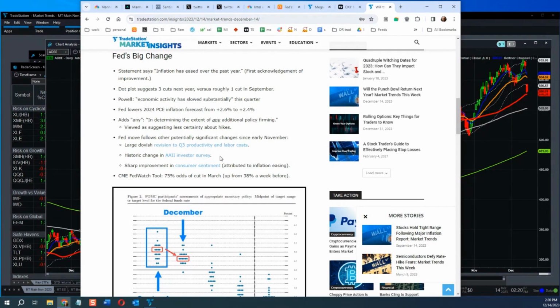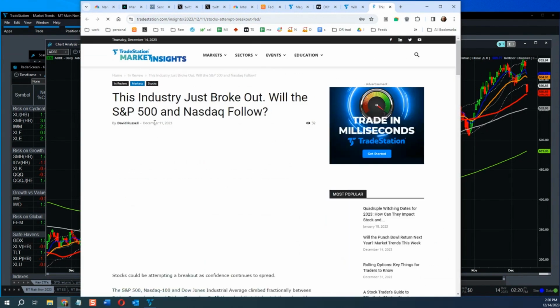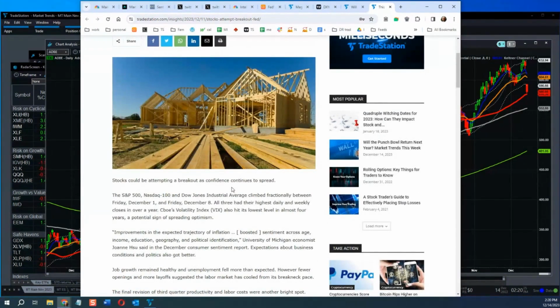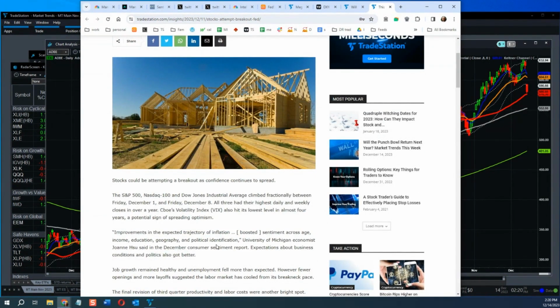The other thing is the consumer sentiment number we got last Friday. When was this? I'm sorry, this was last week. Yeah, this was huge. I remember now, I published an article on Monday, and the number was on Friday of last week. I mean, this was huge when you look at the comments here. Sentiment across income, education. It's all about inflation.